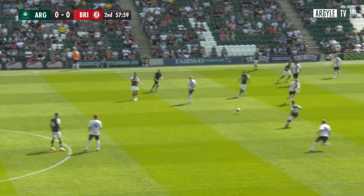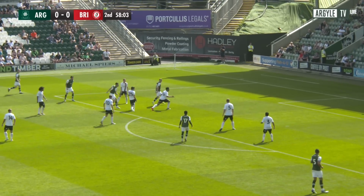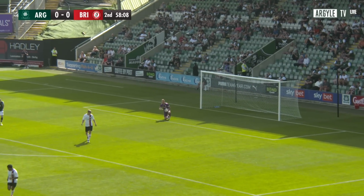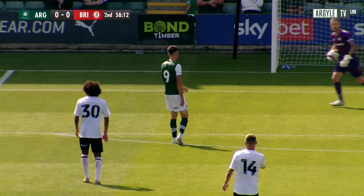And Argyle keep it still. Good ball from Gillespie to Randall. Fizzed into the feet of Hardy, who turns on the edge of the box, shoots left-footed. It was just on target, that. Wasn't fiery enough really to cause Bentley too many troubles. But he had to dive to his left and stop it.